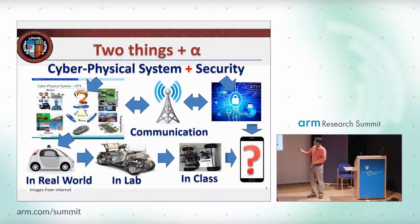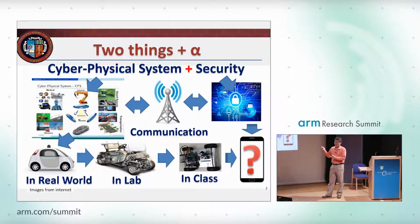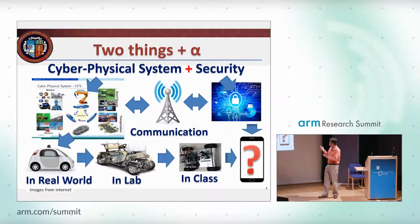For the cyber-physical system, we picked the smart car or autonomous car. We don't have a luxury like Google, so in our lab we're using a golf cart. In the classroom, we're using a small one to exercise our students. And for the security, we don't have some educational or research kind of room for it, but everyone has a smartphone.